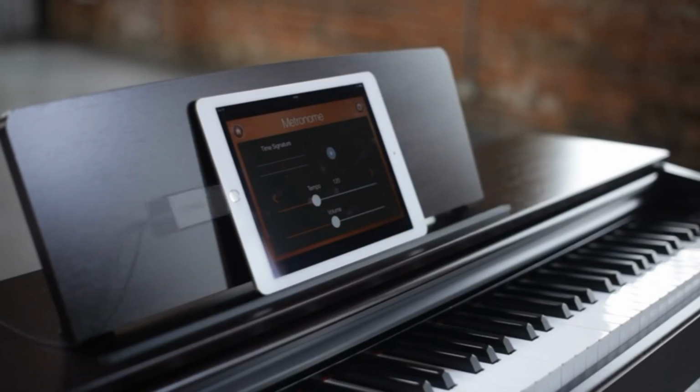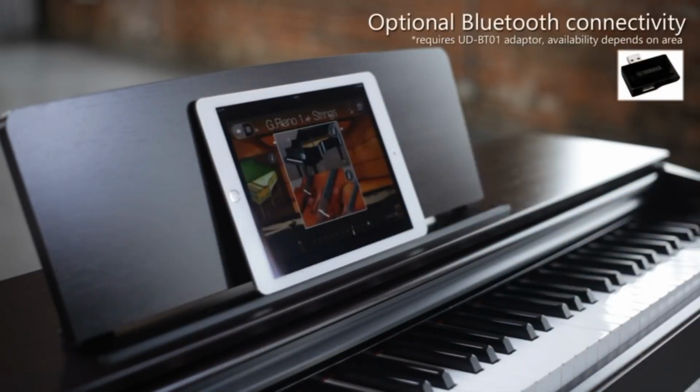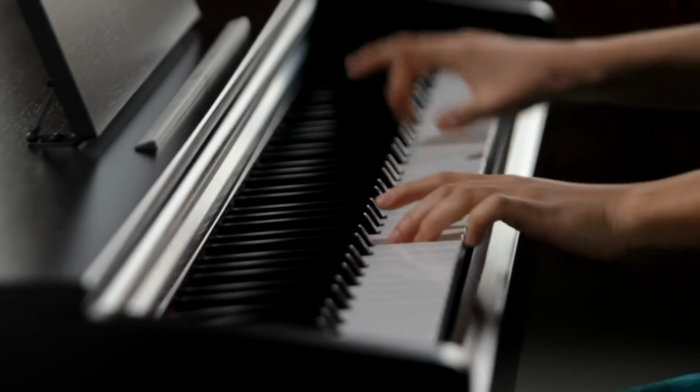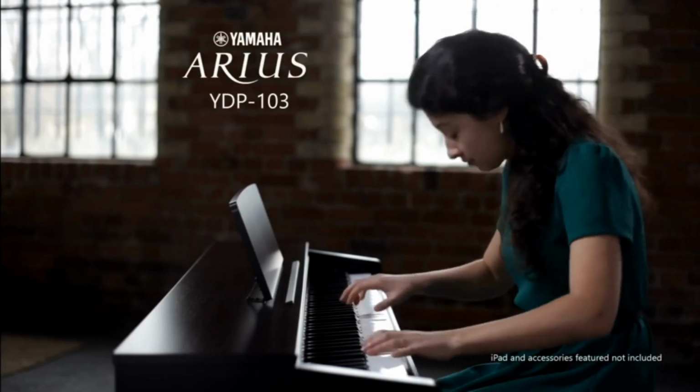You can even connect wirelessly with the UD-BT01 Bluetooth adapter. Start your musical journey with the ARIUS YDP-103 digital piano from Yamaha.